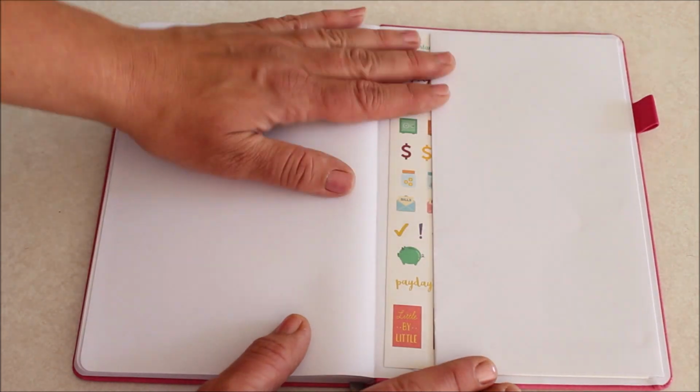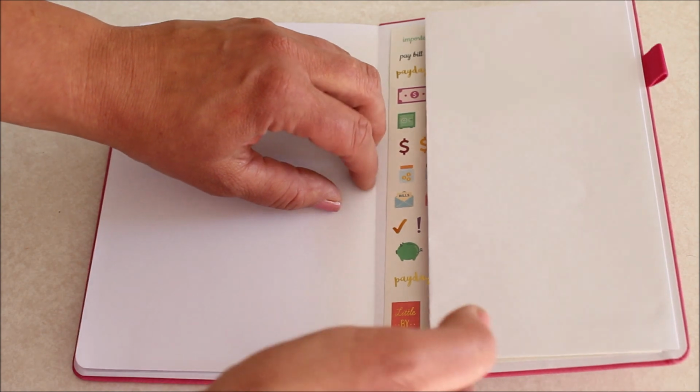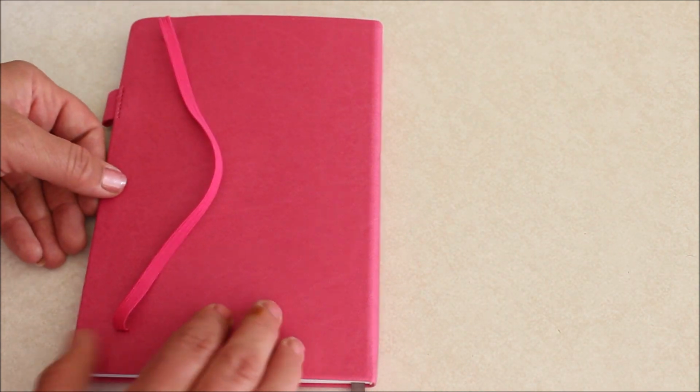And then of course, it's not a planner without a little pocket at the end, and this one actually has some stickers in it, which are kind of fun to use. So, and there you go.